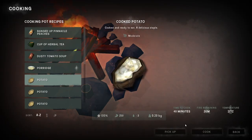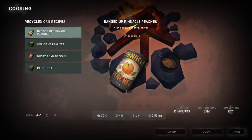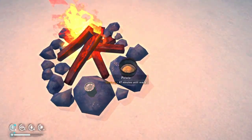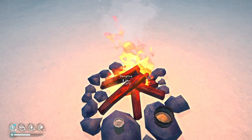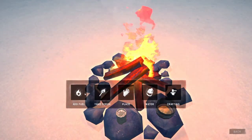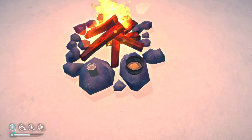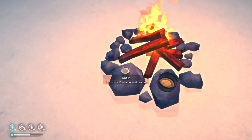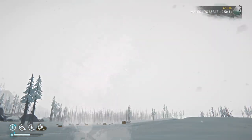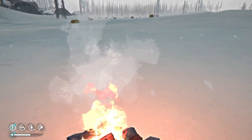And tell you what, let's make one more. 48 minutes. Now I want to make a little bit more water. Minutes. Let's add a little bit more fuel. And the weather is already behaving as expected in Interloper.